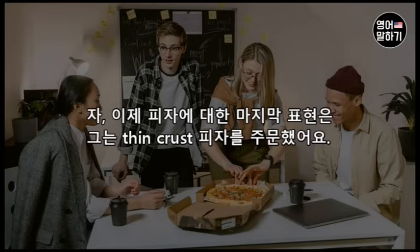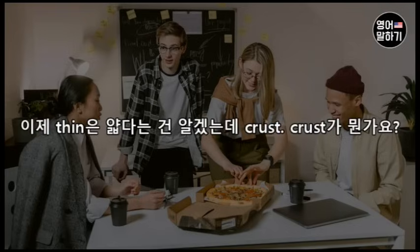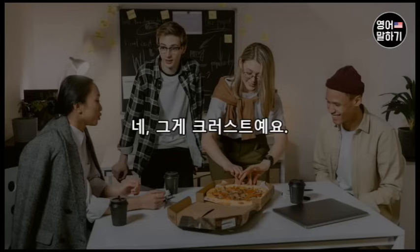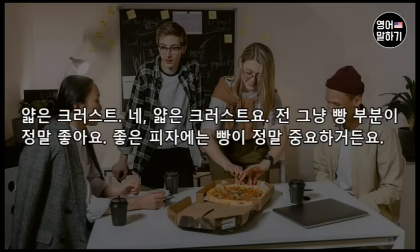Now, the last description of a pizza. He ordered it with thin crust. Now, we know thin is skinny. But crust, what is crust? It's the bread part of the pizza, the outside part. That's my favorite part of the pizza. Thin crust or thick crust? Thin crust, and I really love that bread part. It's so important to a good pizza.